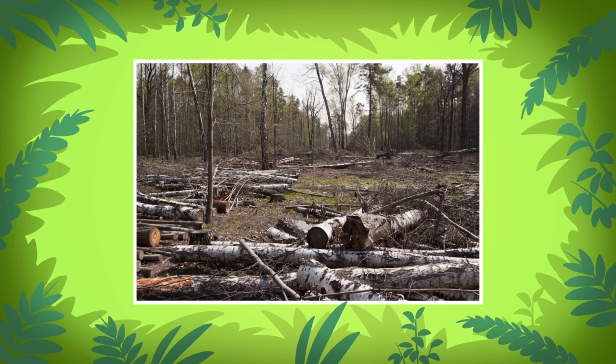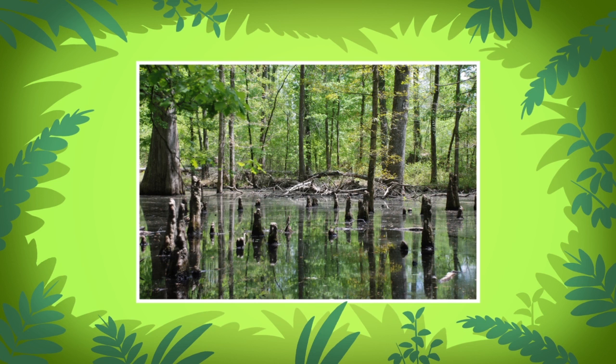The pygmy hippo likes to live in swamps. A swamp is a forest where the ground is mostly covered with water. A swamp is usually found along large rivers or near lakes.